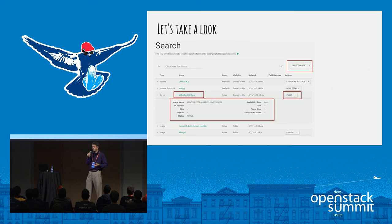And then the third type of thing that you register are actions, these things on the right where it says create image, and then down below where it says pause. Every resource type has a set of actions that it can use. And we actually have three different types of that. We've got ones that can be done on a per item basis. So like on server, we can pause, suspend, et cetera.